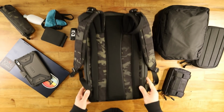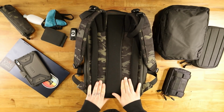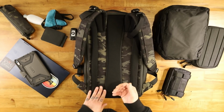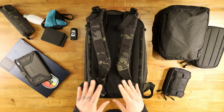The back panel has this, see that like 3-way thing going on there? It is nice enough. I do find that this middle one, when the laptop's in, digs into my back and feels a bit goofy. Not a huge deal, but it's not comfortable per se.